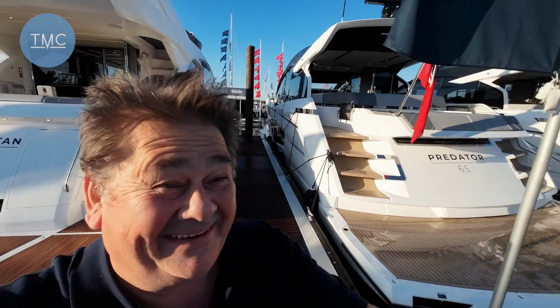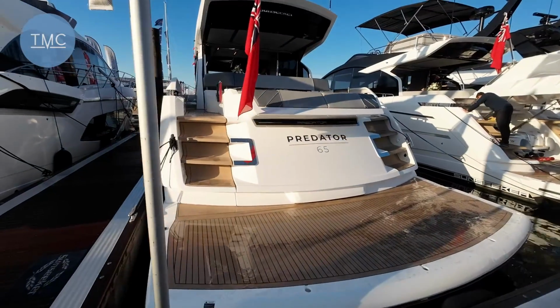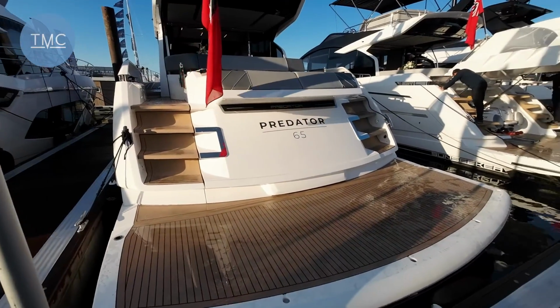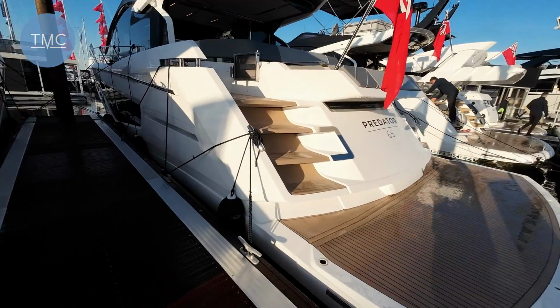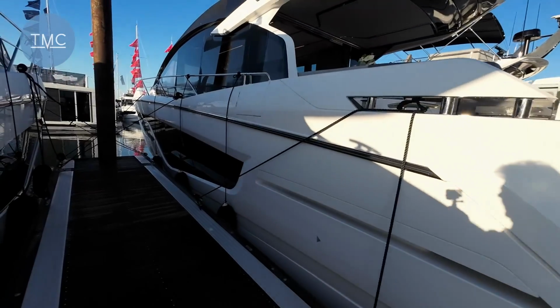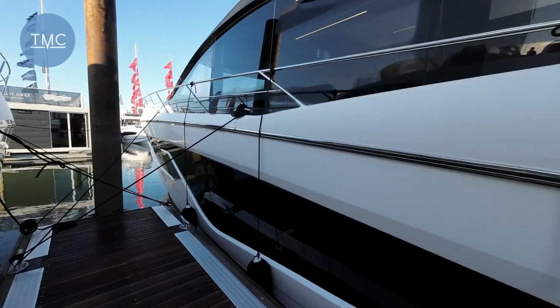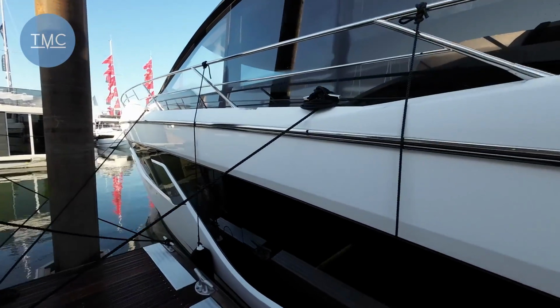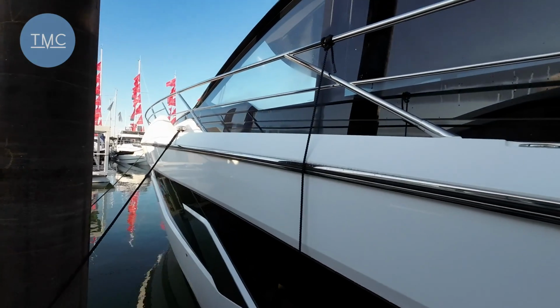We've got a very special boat for you today, and here she is. It is the Sunseeker Predator 65 in all its glory. Now just going to have a little walk along the side here because we're on the pontoon. Try and give you a sense of scale on this thing. It's 21.21 meters long? It's a big boat. I'm going to run out of pontoon before I run out of boat. It's a handsome looking beast.